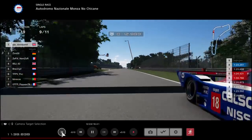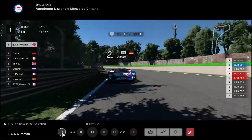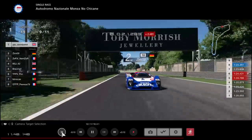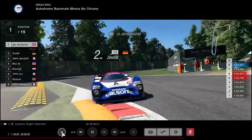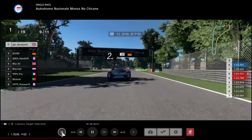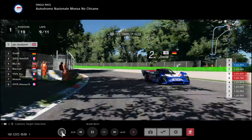So Zimmy is right there. I move to the middle of the track and I give him as little space as possible on the outside of Curva Grande and try to defend myself going into the Roggia chicane. Obviously in the replay it shows that he hit me, but that is not the case. He was actually much more gentlemanly than I was.